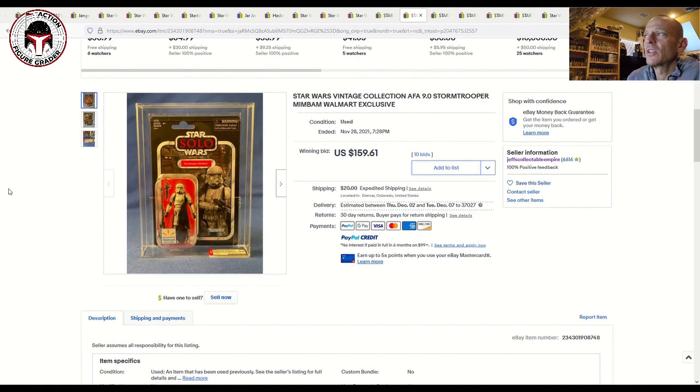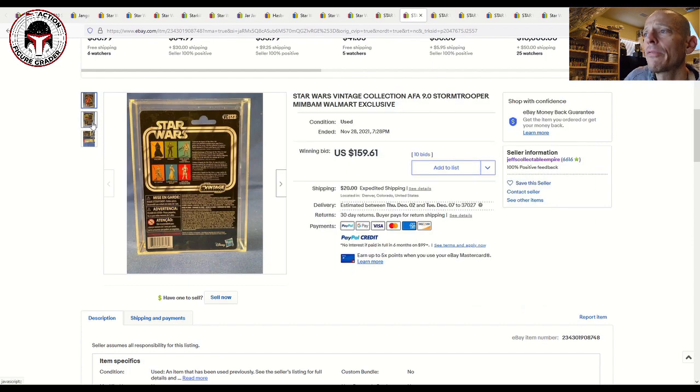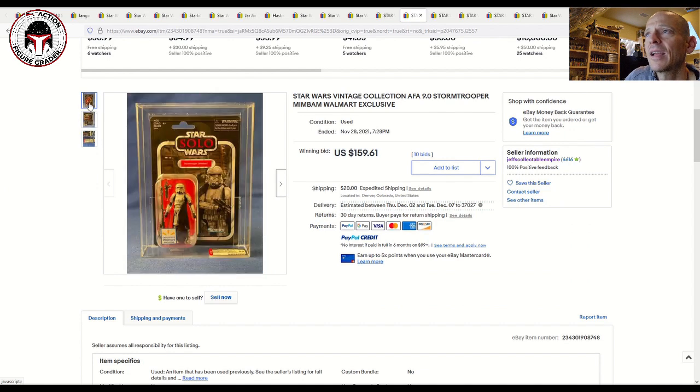This one surprised me a little bit. This was an AFA 9.0 modern scale grading, Walmart exclusive Mimban Stormtrooper. This is one that I kind of targeted, and I did buy and grade myself. I just figured, you know, like I've talked about in past videos, any of these kind of store exclusives, like Walmart exclusive, Target exclusive, Amazon exclusives, if you can get those in high grade, I think that long term, they're always going to hold their value.